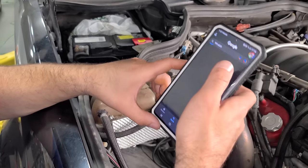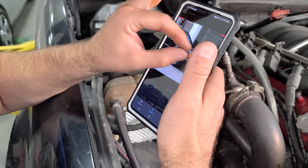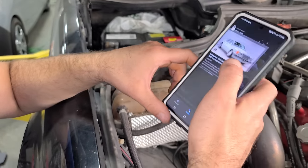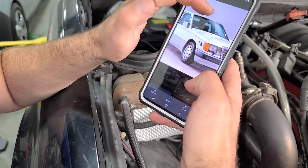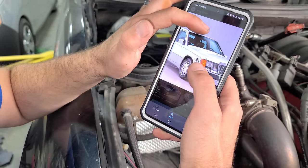Okay, hang on, this is killing me here. Here's a 91 500E, so the regular one, nothing. Let's look up the 300D, is this a diesel? Oh, it is totally the diesel. No way, that is so cool. Look at that. That's where the factory intake goes. I knew it looked too good.